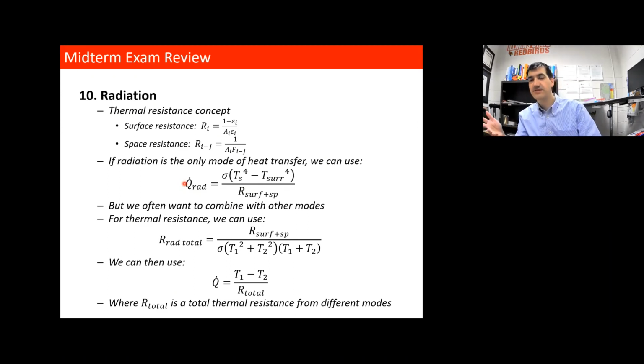But if we do have different kinds of heat transfer occurring in the same problem, then we need to come up with a thermal resistance for radiation. And this does not work to combine with other modes of heat transfer, other thermal resistances, because the numerator of this equation is not the same. You have these exponents here. So to combine with other modes of heat transfer, we define this thermal resistance for radiation that uses the surface and space resistance, but then it also uses the Stefan-Boltzmann constant and the temperatures. Once again, a reminder, make sure that all of these temperatures that you put in here are in Kelvin. If not, you will get the wrong answer.